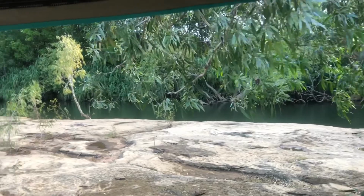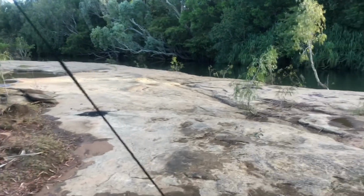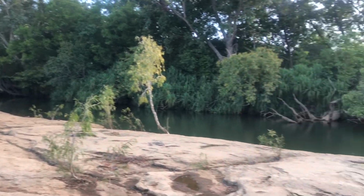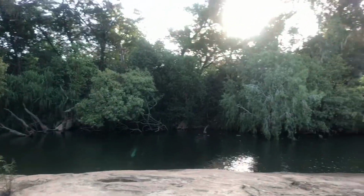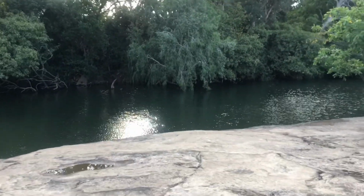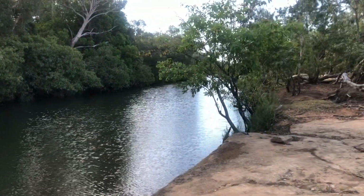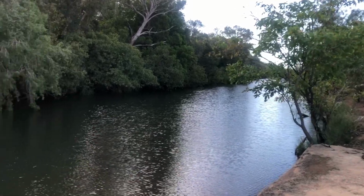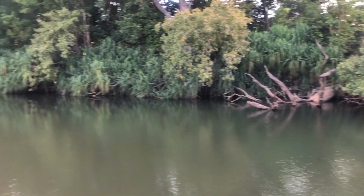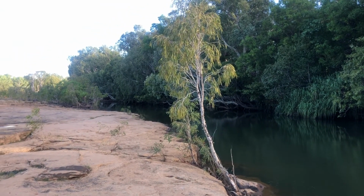This is the Ferguson River, I think I've already mentioned. You can see why it's called Flat Rocks. You might have seen one of our other videos of this spot before. There's the sun disappearing behind the trees. We've seen some biggish crocs today. I couldn't get any pictures of them, they were too quick. But I think they're probably freshwater crocs. Don't know for sure. I'll have to be careful, but I think we're too far inland for the salties.